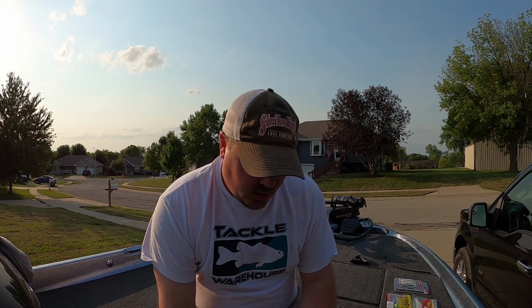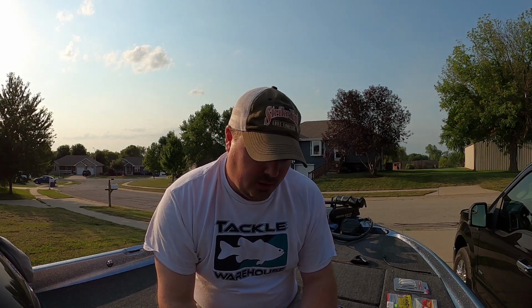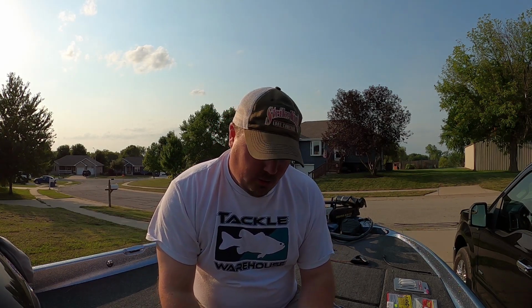I actually don't have any regular Super Fluke, so that's going to be on my list to pick some stuff up to get ready to fall fish. This one is actually the junior size, Super Fluke Junior. I don't like the regular Fluke, it's the Super Fluke specifically. It's a little bit different, so I like that.